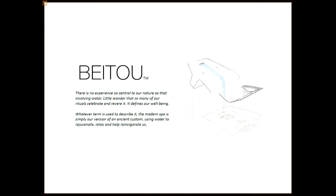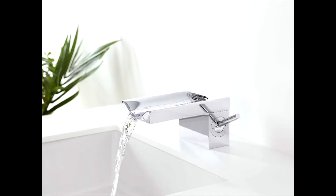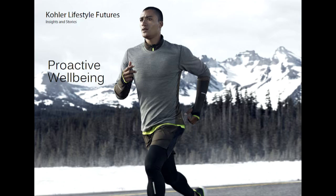We've also got Beitou, which is a little bit in between contemplative well-being and proactive well-being, which we'll see later. From an interiors point of view, it feels quite modern, but when you look at the product, there's a reverence for the water, there's a reverence for the material, which is quite different. I'm going to keep sipping water now and again, so just excuse me if I take a short break.